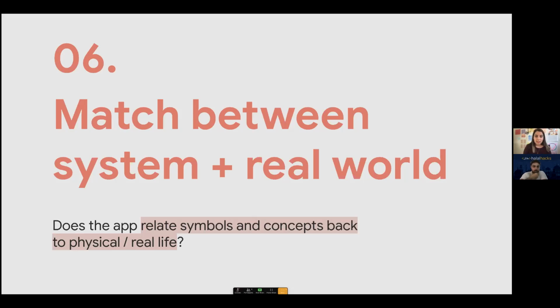But if you're using folders not in that way, like you're using folders to actually mean something else in your product, then it can get very confusing. And so you want to make sure that whatever metaphors or concepts you're using match the real world, or match what is in a user's actual head and how they would think about it.